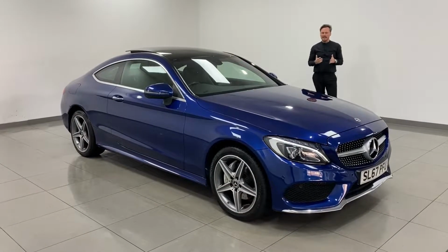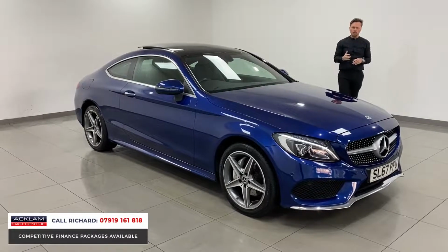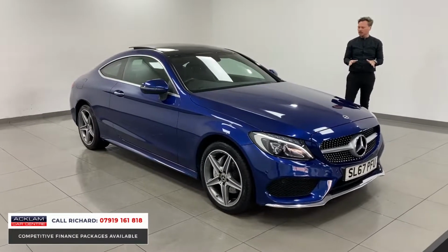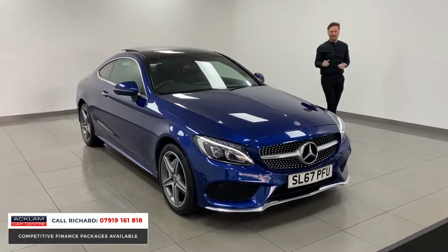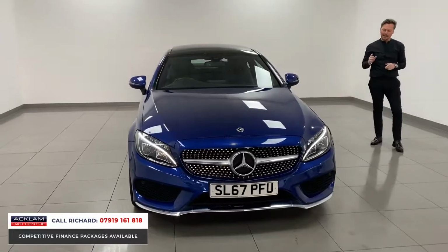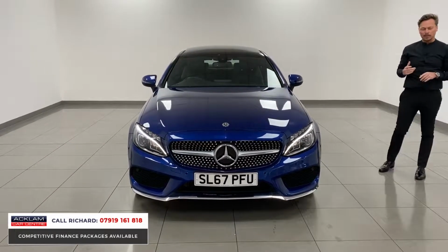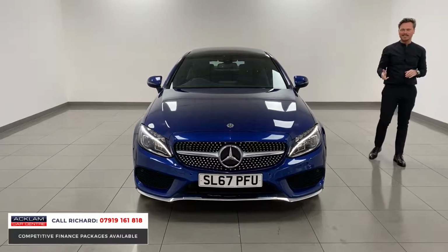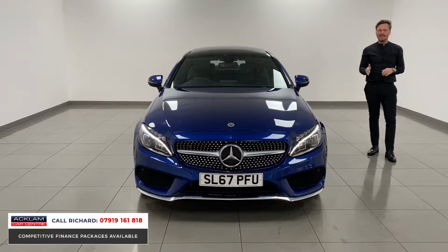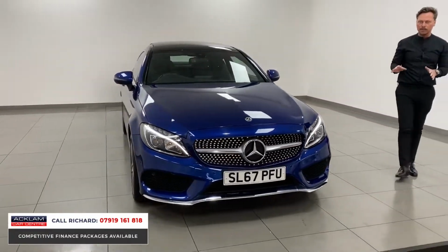Rare to see on our website nowadays, but what a car this is. Mercedes-Benz C200 Petrol, fabulous engine, but this one is a 4Matic car, so full four-wheel drive makes it an instant seller in brilliant blue, an excellent colour for the car as well. It's a Premium Line on a 2017 67 with just 25,000 miles. It honestly doesn't come much better than this for a value for money car.